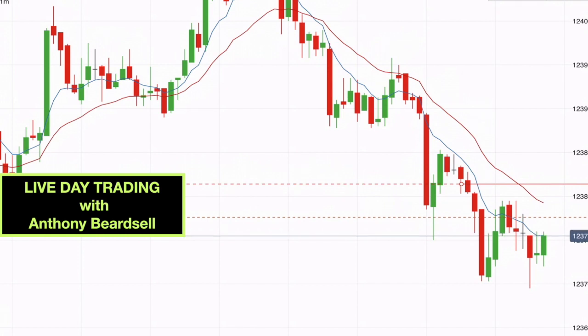Supply and demand, that's all that trading is. An interaction between supply and demand. Okay, so this particular bar had a slightly higher high. Nothing to worry about at this particular stage, but because of that, I've moved my protective stop down. So if the market goes up here, I'm out.